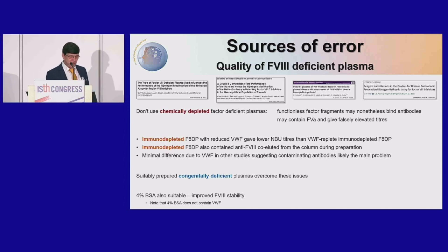But they're not perfect either. Another one of Bert's publications with immunodepleted factor VIII deficient plasma showed that if the von Willebrand factor is reduced in your factor VIII deficient plasma, you will get different results. But also in the immunodepleted plasma, some of the antibody that is in the Sepharose column that you use to make the plasma deficient in the first place might co-elute, and then you end up with an antibody you don't want to measure, you don't want it to contribute to your assay, and that will affect the results.